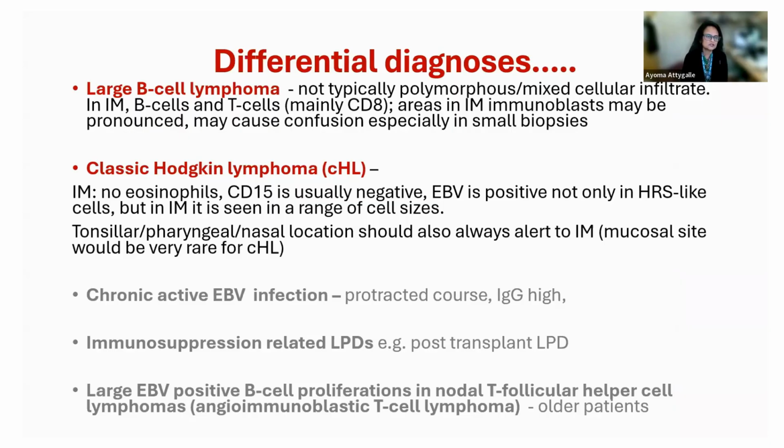So one of the important things is if you see a lot of eosinophils, which you tend to get in classic Hodgkin lymphoma, it is unlikely to be IM. And PAX5 is usually negative in the large cells. EBV is positive not only in the Hodgkin-Reed-Sternberg-like cells, but in IM it's seen in a range of cell sizes. And also, if you diagnose Hodgkin lymphoma, remember that the lymphadenopathy is contiguous lymphadenopathy.